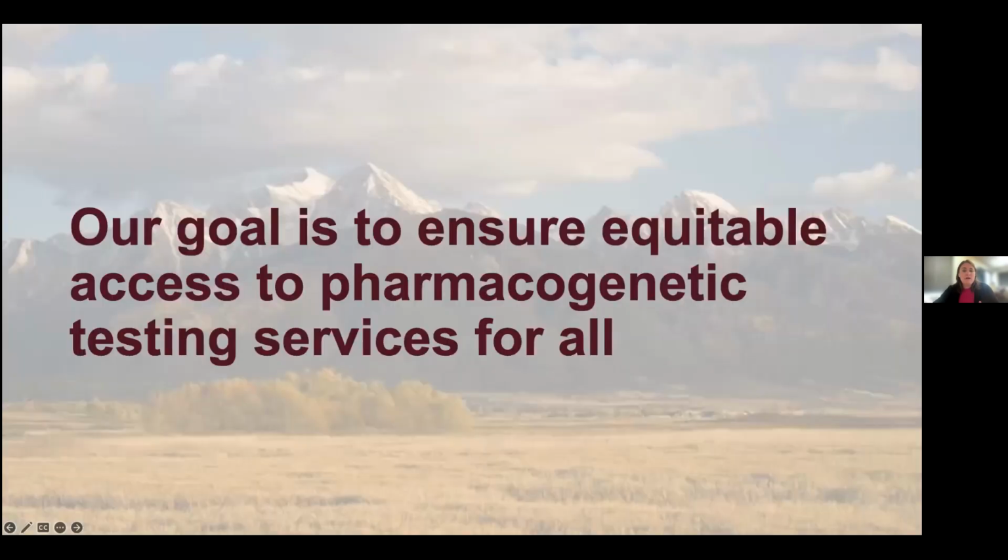We really hope to expand our program across Montana, serving all sorts of disenfranchised populations. We really want to ensure equitable access to PGX testing is available to all patients, regardless of ancestry, geographic remoteness, or socioeconomic status.